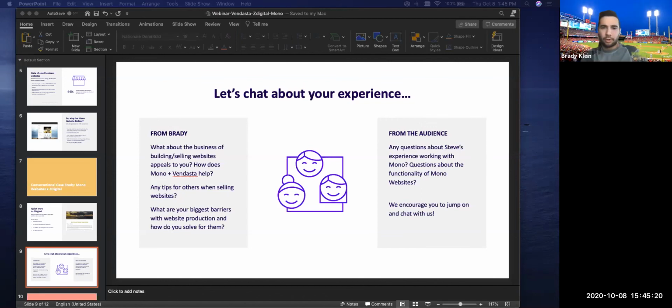Cool. Great answer. Got a couple more questions here that we'll hit on briefly. So quickly, how do you handle some routine maintenance? If someone wants to swap out pictures, swap out text, obviously you can do it quickly, but what's your kind of pricing structure for that? Here's part of our sales value proposition.